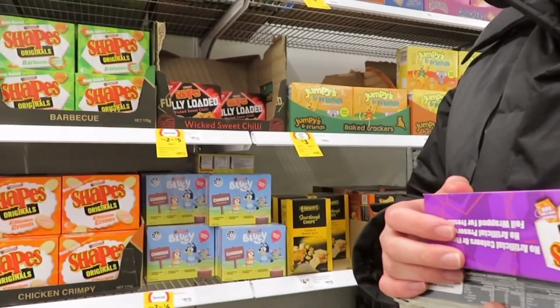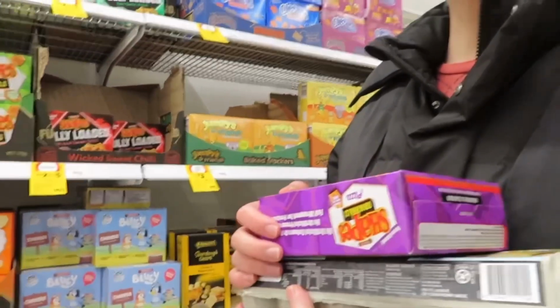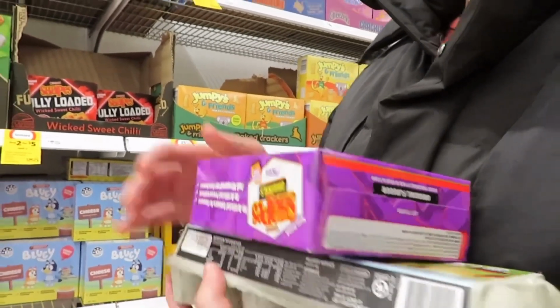Is garlic popular in Japan? Is that a Japanese thing? Well, I had garlic soda when I was in Japan, so I guess garlic would be a popular flavor.